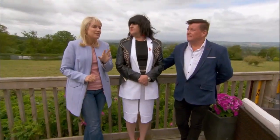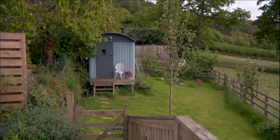I'm going to send you back in so you can reacquaint yourself with the property. But before you do that, I think you should take a look in the shepherd hut there. That is a keeper. It's such fun. Go and have a look. Thank you. Thank you. Thank you.